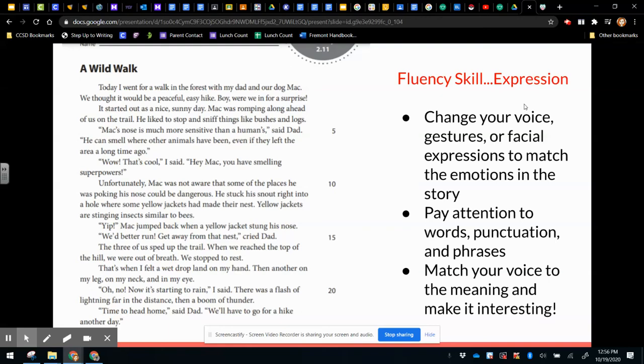We're going to talk about the fluency skill expression today. Expression is changing your voice, gestures, or facial expressions to match the emotions in the story. You can do that by paying attention to what the words are saying, the punctuation, and phrases. You want to match your voice to the meaning so that it makes it more interesting.